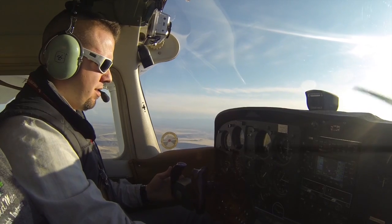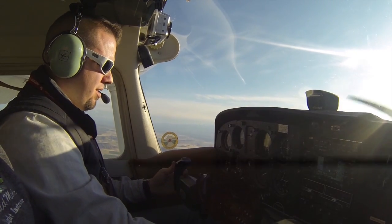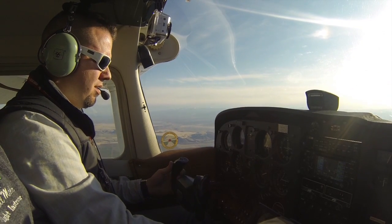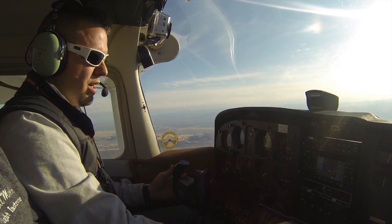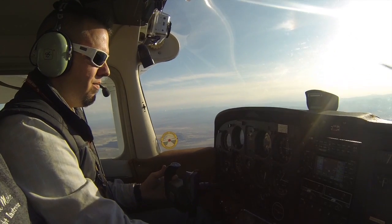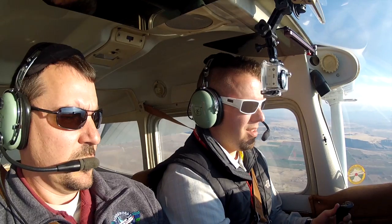Departure, Southwest 1673 is with you out of 3,800 for 12,000. 1673, Boise departure, radar contact. Turn left, heading 180. Southwest 1673. King Air 3 Sierra Alpha.